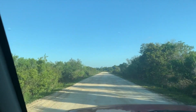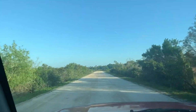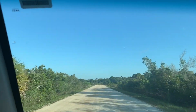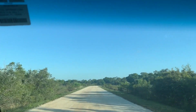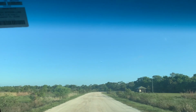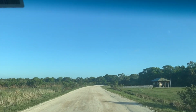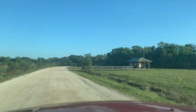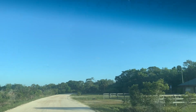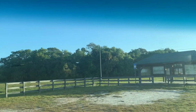So we've passed that sign for the preserve, continuing along this trail, and shortly we're going to come to a kiosk. It's only a few hundred yards past that entrance sign. We're going to park here, and we're going to hopefully pick up a map that's put out by the park showing the Blue Trail and the campsites and the other amenities that are available back here in the park.